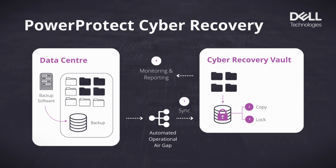Picture your standard data center setup with production environment on the left and the production protection on the right. With PowerProtect Cyber Recovery, or CRS for short, we extend this protection by adding a dedicated vault which consists of several components: the data domain, the control system, Cyber Recovery Manager, analytics software, and the backup software for recoveries, which are all connected via a private network.